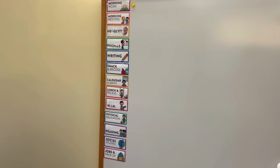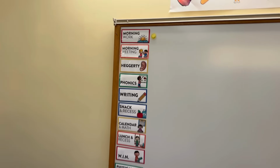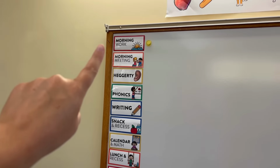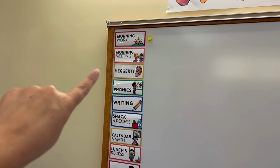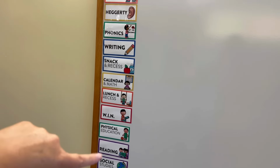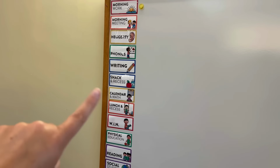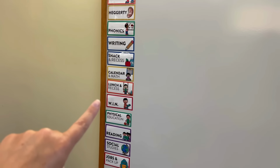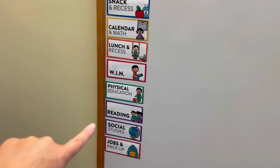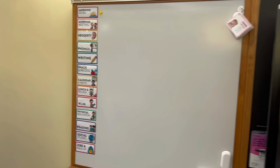Our schedule did change a little for next year, which kind of ruined my rainbow order of things, but that's totally fine. This year we moved math to the morning before lunch and recess because that was something we were struggling with. So we will have our morning meeting and morning work, Hegarty, then phonics into writing, all together, which I'm happy about. We took writing away from the end of the day. Then we have snack and recess, calendar and math, and then lunch and recess. Then we will have WIN stations after lunch and recess, right in between our specials. Then we'll have our reading block followed by social studies or science, and then pack up. So that is our new schedule for next year.